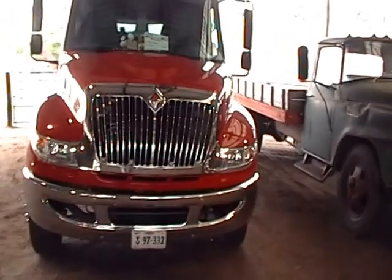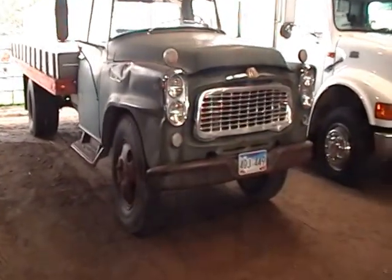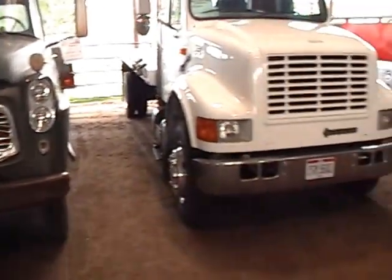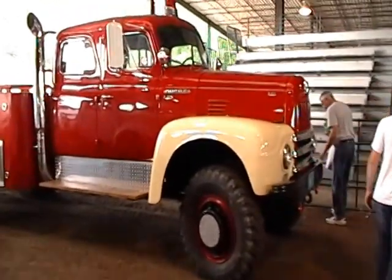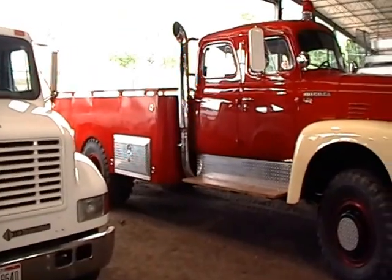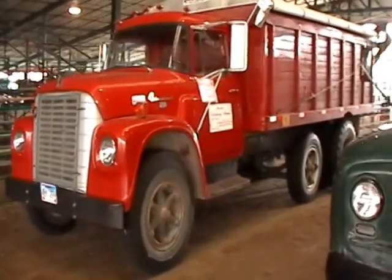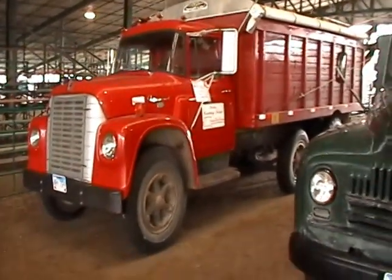Well, here's a 2006 4400. No year or any identification on this one. Oh, wait a minute. Here we go. 1960. I was going to say late 50s, early 60s. An L190 all-wheel drive fire truck. At least that's probably what it was. There's a nice Lodestar over here, this red job. It's a Lodestar 1600, '63 model. Looks like somebody still uses it on a fairly regular basis.